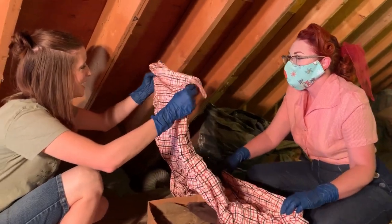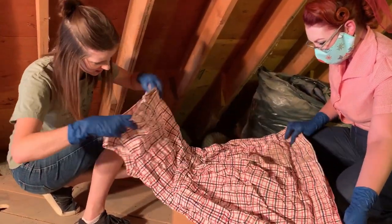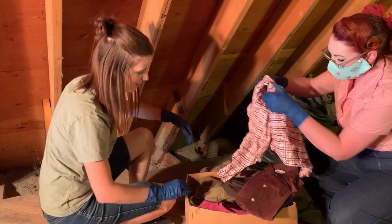70s, maybe. This is a cool one. This is a nice men's shirt. I can't figure out what this is. I know. Oh, wait a second. Oh, it's a dress. Oh, it's cute. Yeah, it is cute. It doesn't have any tags, so it might be homemade. Yeah, that's a good one. You'll look great in it.